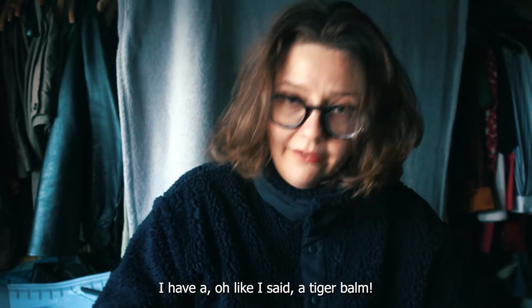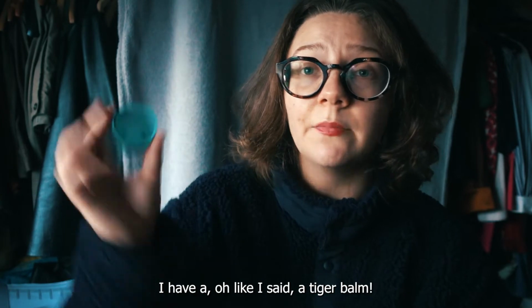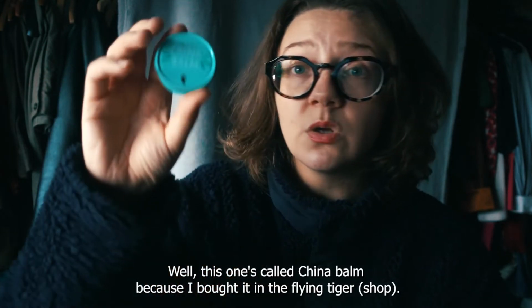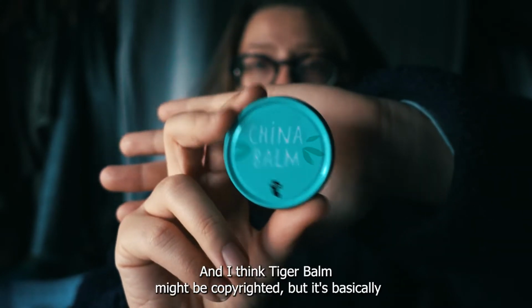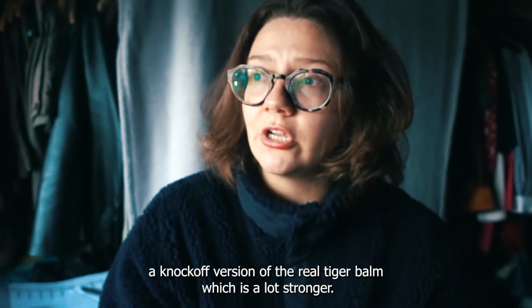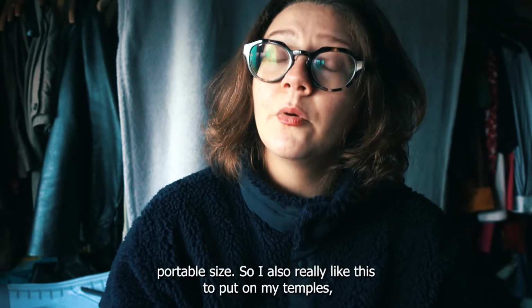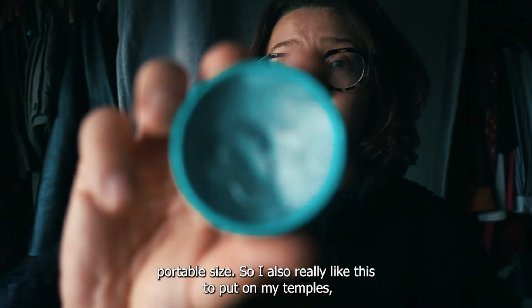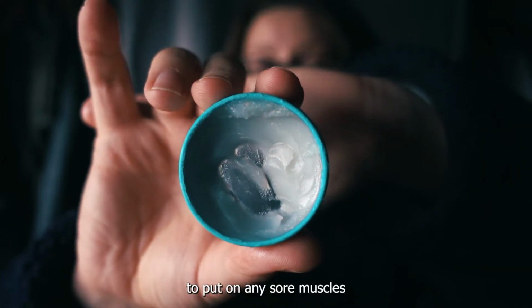I have, like I said, a tiger balm. Well, this one's called China Balm because I bought it in the Flying Tiger, and I think Tiger Balm might be copyrighted, but it's basically a knockoff version of the real Tiger Balm, which is a lot stronger. But this one is a portable size. So I also really like this to put on my temples, to put on any sore muscles.